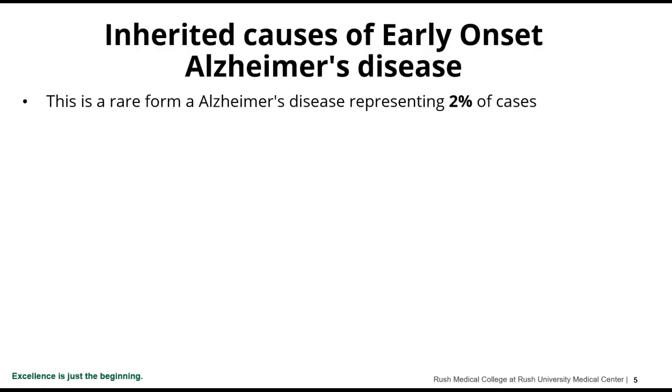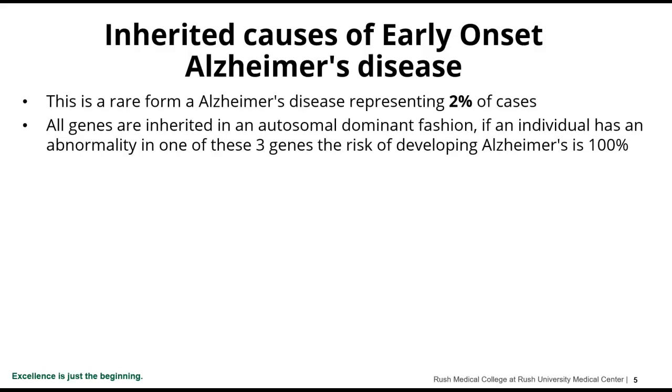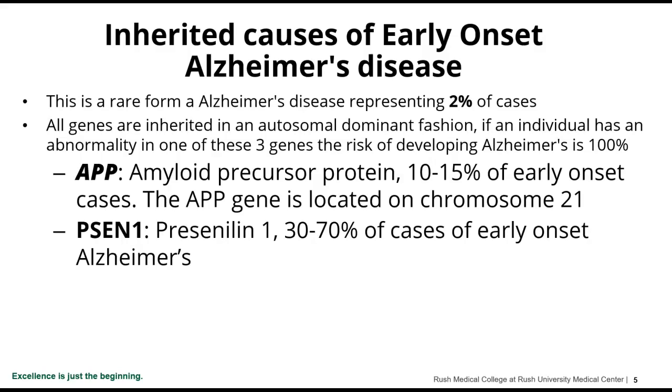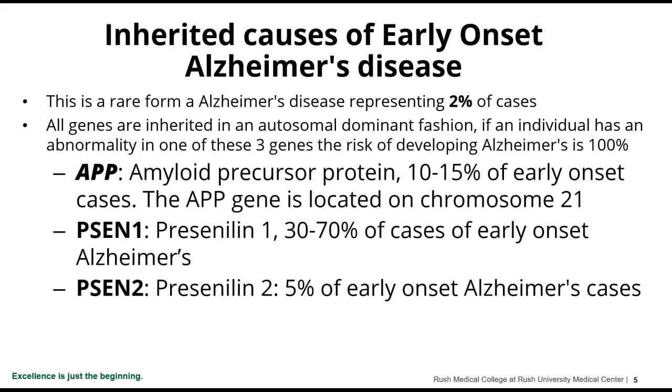So let's just talk about this early onset, this little 2%. All genes are inherited in an autosomal dominant fashion. If an individual has an abnormality in one of these three genes, the risk to develop Alzheimer's is basically 100%. The first one I want to talk about is APP, or the amyloid precursor protein. This is about 10 to 15% of that 2% of early onset, and this gene is located on chromosome 21. So when we get to Down syndrome, just remember this. PSEN1, or presenilin-1, again, we're trying to name things better, represents about 30 to 70% of cases of early onset. And presenilin-2 or PSEN2 is about 5% of the early onset.